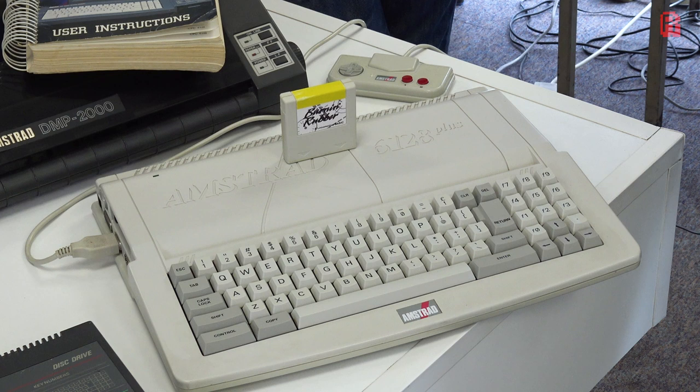My personal memories are that these, as lovely as they look, did languish in the shops. I don't remember ever seeing anyone buy them. And in fact, you actually worked in an electrical store, didn't you? I did. They would sell these. For my sins, I worked in Dixons for a number of years, selling all sorts of different machines. When these came in, we were scratching our heads. We were selling the Atari ST, we were selling the Amiga 500. What was this? Why?